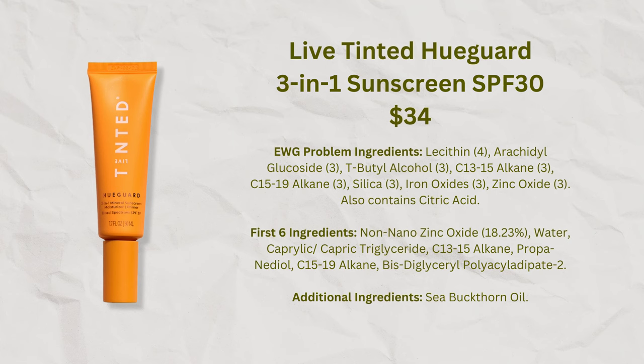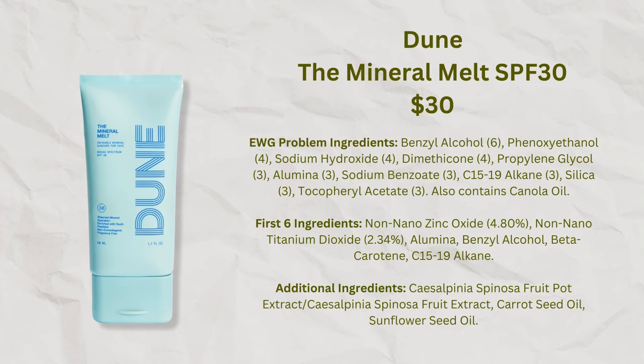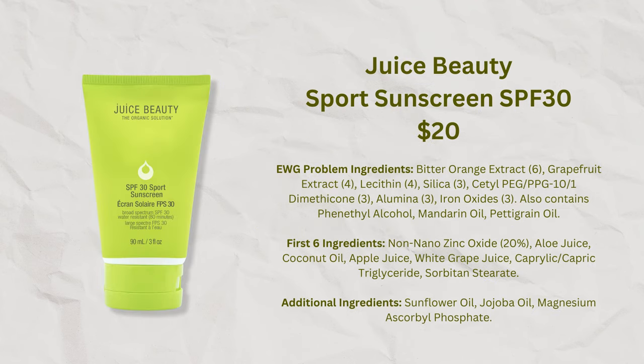This Live Tinted product, this is one that I did pick up, again, during the Ulta sale, so I got it for half price, so I thought that it was worth experimenting for that, so we will see if I like this particular product. The Dune Mineral Melt, I don't know anything about that one except for what I've read on the Ulta website, so if anyone knows anything about that one, I would like to know. And then again, I'm interested in the First Aid Beauty one, maybe, and the Kinship one I probably will pick up either from Credo or from Ulta.